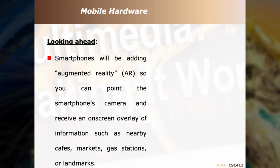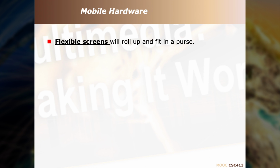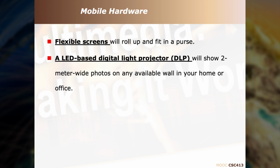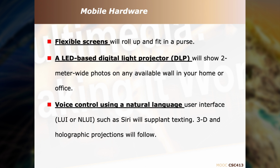Looking ahead, smartphones will be adding augmented reality (AR), so you can point the smartphone's camera and receive an on-screen overlay of information such as nearby cafes, markets, gas stations, or landmarks. Flexible screens will roll up and fit in a purse. An LED-based digital light projector (DLP) will show 2 meters wide photos on any available wall in your home or office. Voice control using a natural language user interface (LUI or NLUI), such as Siri, will supplant texting. 3D and holographic projections will follow.